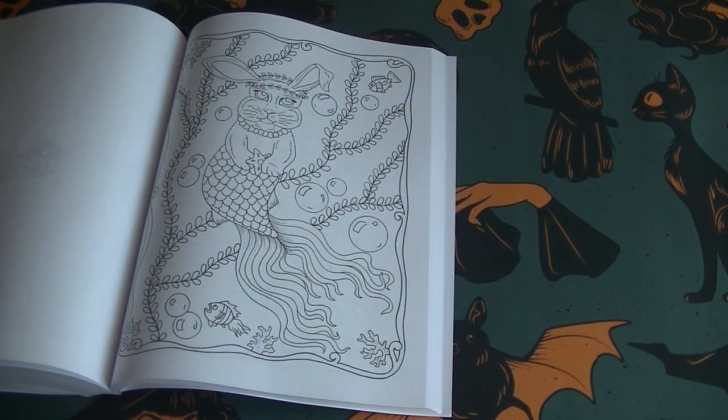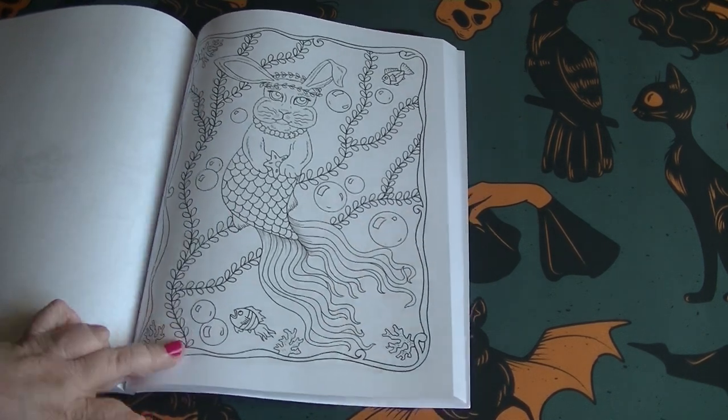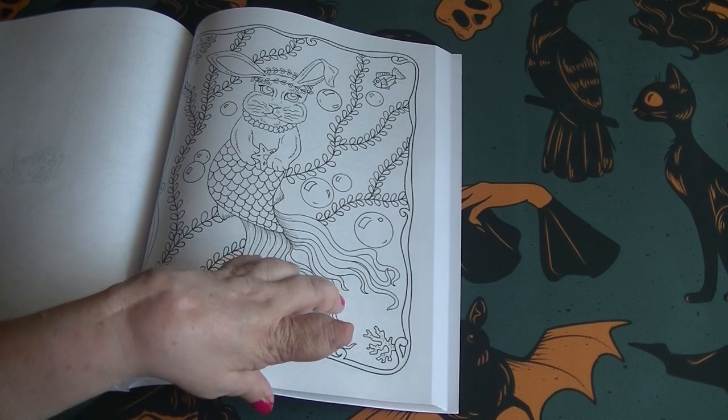A lot of these, she draws for other coloring groups that she's in. They might be having a contest or a theme that month, and they'll ask her if she'll provide a freebie, and so she does that.